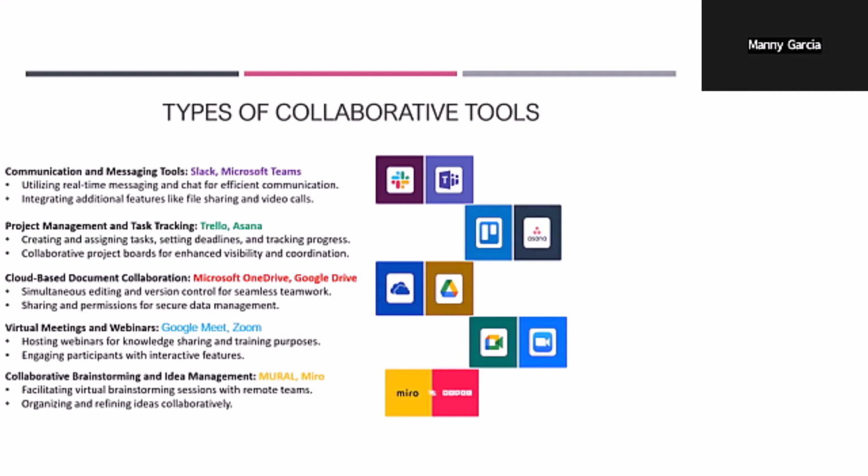And then last but not least is collaborative brainstorming and idea management. And this would be through programs like Mural and Miro. I have not used Mural and Miro personally, but I do know that both of these programs are good for facilitating virtual brainstorming sessions with remote teams. So if you have a group of people in New York City, and the people you need for your project are based in San Francisco or in Seattle, these apps allow you to meet one another. And of course, organizing and refining ideas collaboratively.